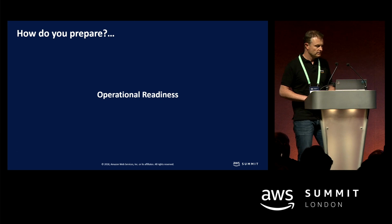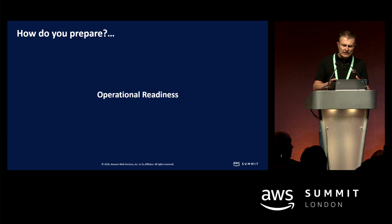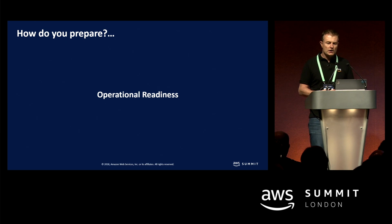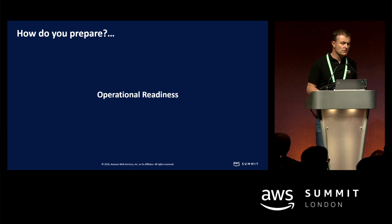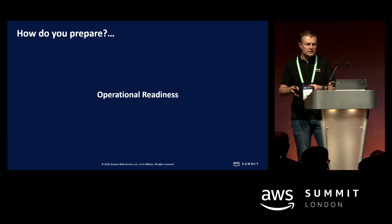Operational readiness. This part is the build up to going live. It's using all those consistent processes that you've started to create, automating where you can, having runbooks, playbooks, checklists, those kind of things, and this way, you know with a great deal of certainty when you're ready to go live. You've run through your checklists, your playbooks match what your expected responses are, your runbooks exactly the same.